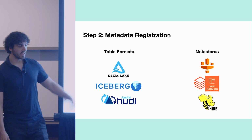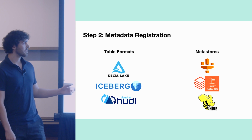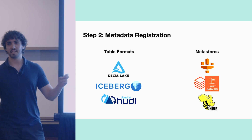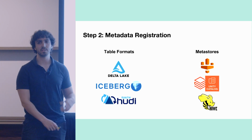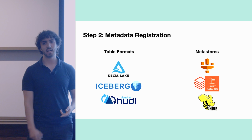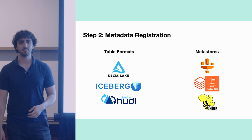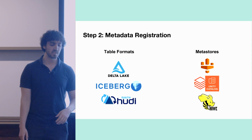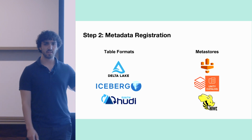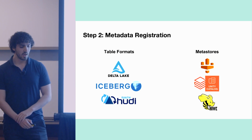Then the next thing you have to do once you have your data over is actually register the files underneath as tables. So this is the Lakehouse part that adds warehouse functionality to the data lake. This lets you do things like time travel and ACID transactions on the data lake. This makes it really easy for analysts to have that smooth SQL experience directly on files. And this is just a thin software layer that translates those files into tables.